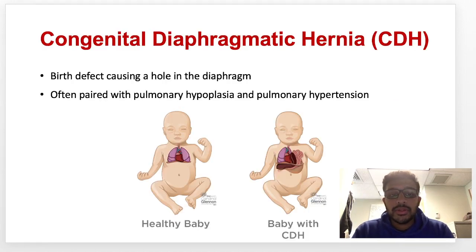Every year, over 1,600 babies in the U.S. are diagnosed with congenital diaphragmatic hernia, or CDH, 600 of whom will not survive due to severe lung defects. CDH is characterized by a hole in the diaphragm, allowing the organs in the abdominal region to seep into the lung space, preventing the lung from expanding and contracting.